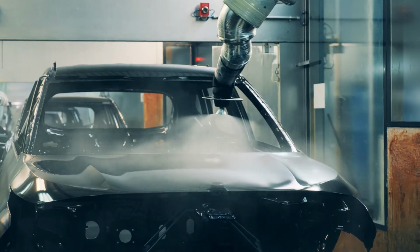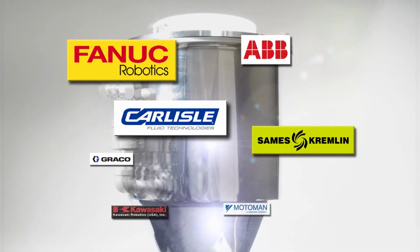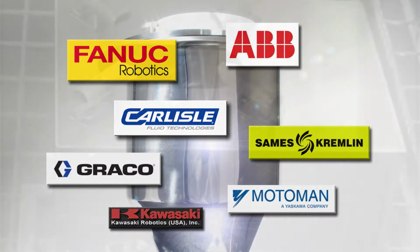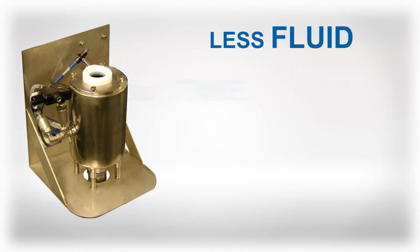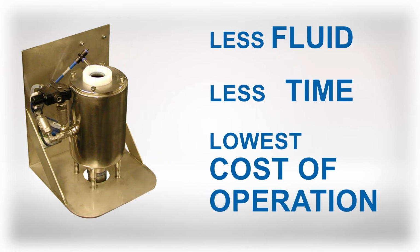Within the past few years, robot manufacturers, automakers, and integrators have specified crystal cap cleaners as the cleaner of choice. This evolved from replacing the original robot maker's gun box with crystal cap cleaners over time. After each plant had run side-by-side comparison trials, the benefits were clear. Less fluid, less time, lowest cost of operation.